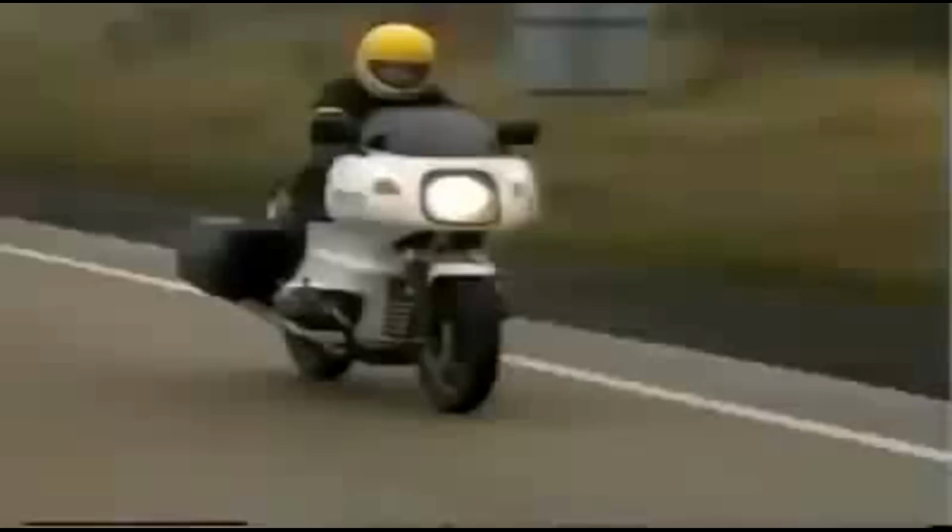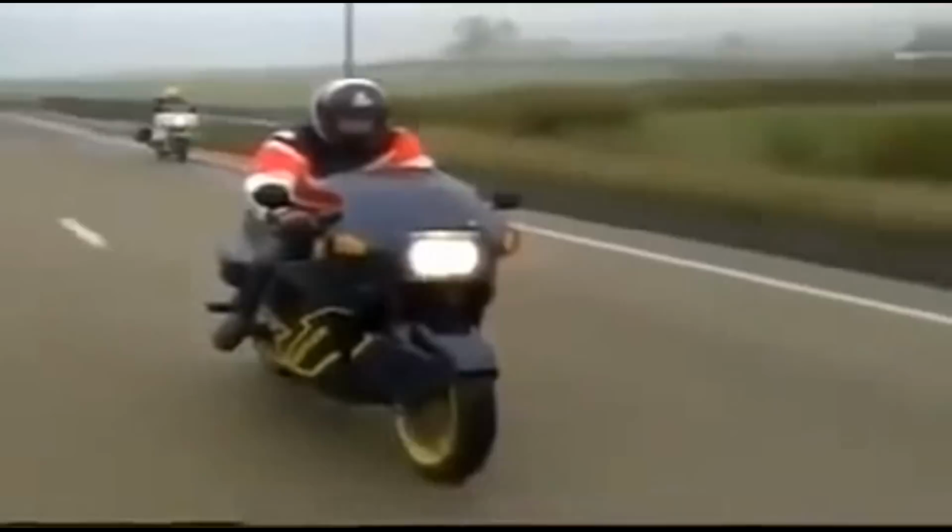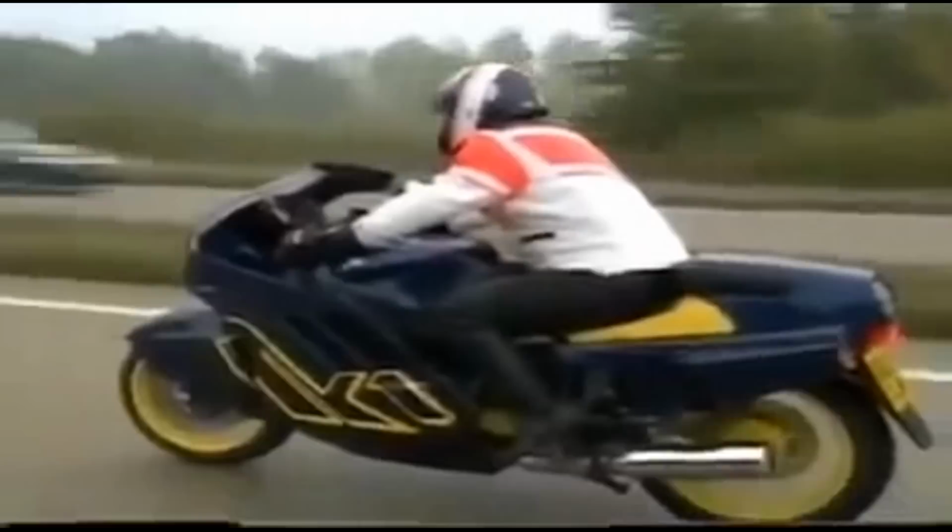Boxer engine, BMW, has been with us since 1923 and has often been accused of being rather Teutonic in design and execution. With the introduction of the K1, BMW's image is about to change. It's claimed to be the world's most aerodynamic motorcycle. The fairings are designed to produce a turbulence-free airflow and a low drag coefficient.